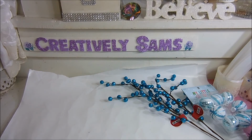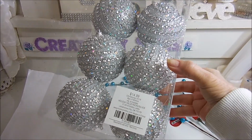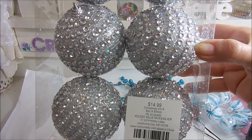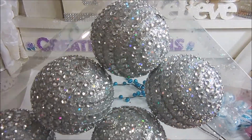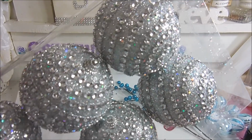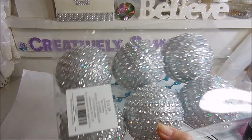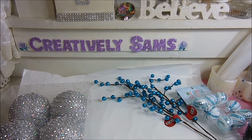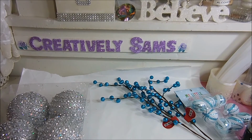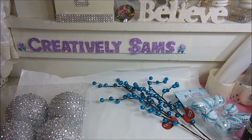And then I could not resist these ornaments. Thought they were a little pricey, but they were so pretty. They were originally $14.99, and they were 50% off. But they not only have the holographic, but they've got the gemstones. And I just thought they were so beautiful. So that's everything that I got at Hobby Lobby. To say the least, that was an experience for me, and we will be going back.